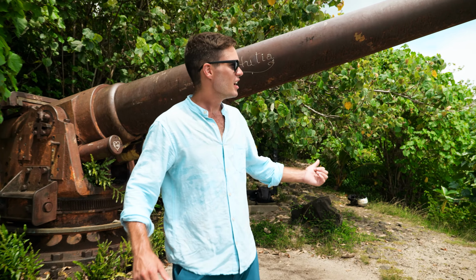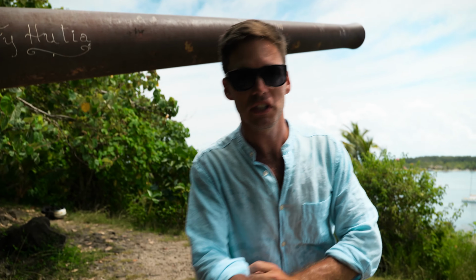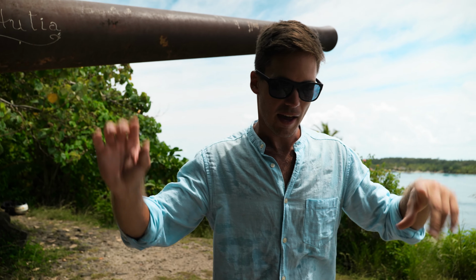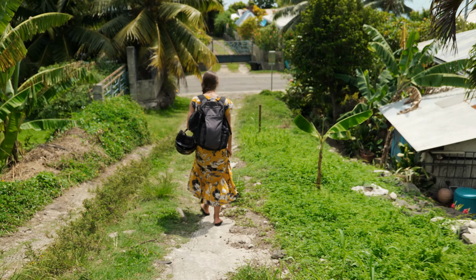This is a big gun. This is a super easy walk up this mountain. When you're driving in Bora Bora, you'll just look on Google Maps, but you'll see like a little road that looks like they just kind of haphazardly dump concrete and rubble. That's the road that comes up here to these World War II gun placements.